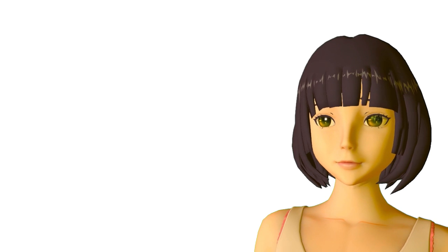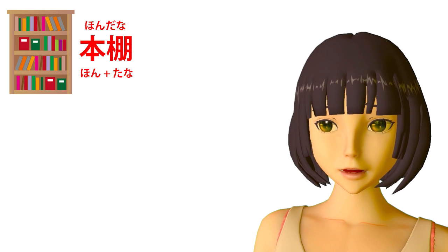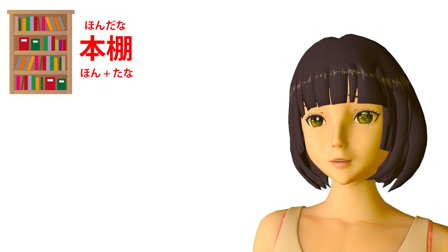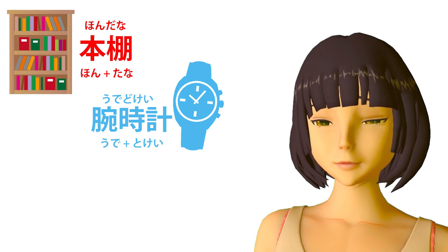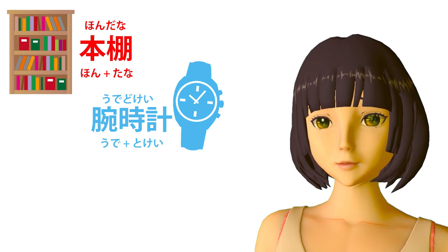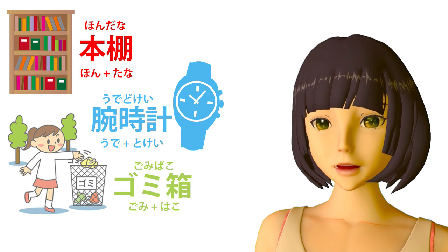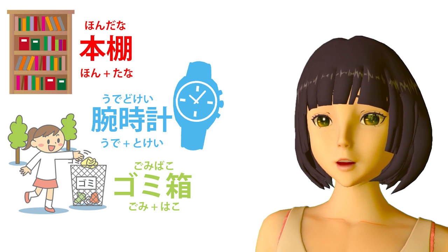So, for example, bookshelf, hondana. Hon, book, and tana, shelf, both can stand alone as nouns, but when they're put together into a compound noun, they become not hontana, but hondana. When we put together arm and clock, arm is ude, clock is toke, we get not udetoke, but udedoke, which is a wristwatch, literally an arm clock. When we get gomi, which is trash, and hako, which is box, we put them together, we make not gomihako, but gomibako, which in Japanese is how we say a trash can.